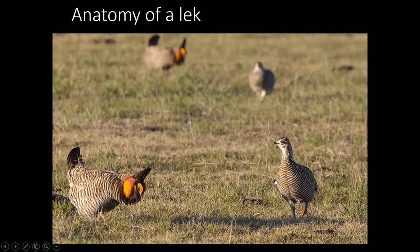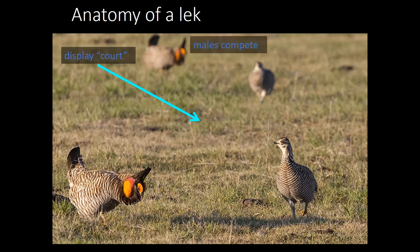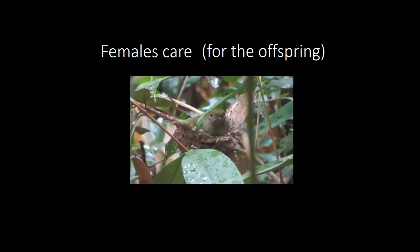A lek is also found in North American birds like prairie chickens, where they share some commonalities across different species that do these sorts of behaviors. In all lekking birds, there are display courts, physically separate areas where males come and do their courtship displays. There are multiple males that compete for the attention of females. Females come and visit the lek, and they're very choosy about who they actually mate with. They visit multiple males before they make a choice. In general, there's high reproductive skew. Only a few of these males actually copulate after lots of time and energy spent courting females in this lek.